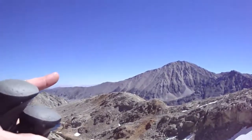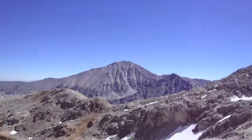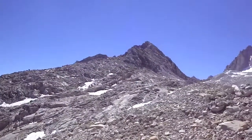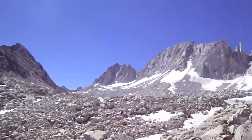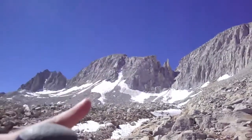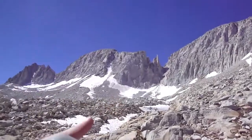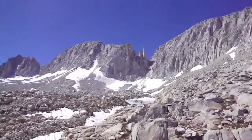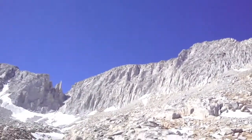White Mountain is in those peaks way behind it, third highest peak in California. I believe this one here is Mount Dade. This one here is Mount Abbott. That is the Abbott Mills Glacier, or Mills Abbott Glacier. And I think here, right up there, is Mount Mills.